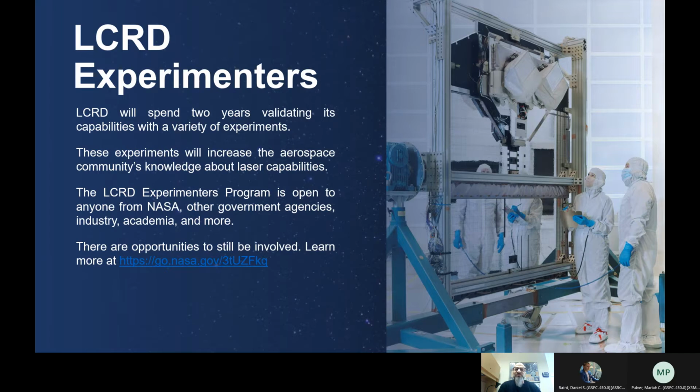And our goal is to not just run experiments that are applicable to our NASA objectives, but also to configure the system to help encourage the infusion of this technology into commercial systems, support any other research that might be going on, to really build up this knowledge base so that everybody can get the full advantage of this new technology. Go to the next slide, please.